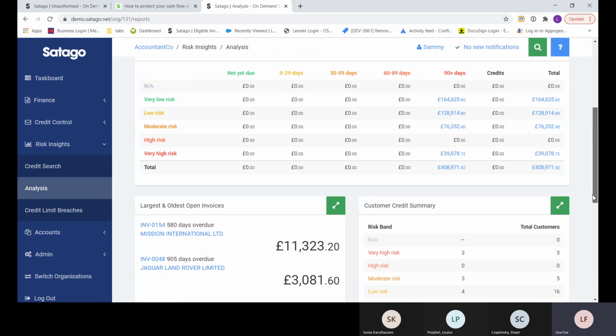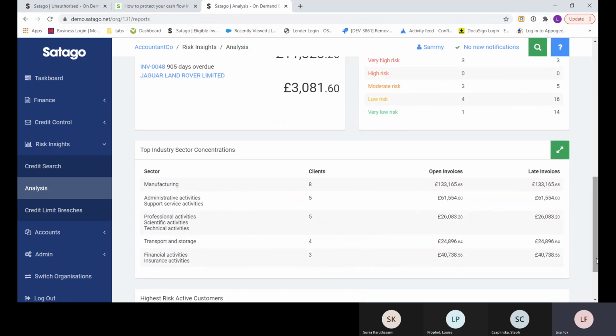Now, you'll also have the ability to check your top industry sector concentrations. So very quickly you can get an overview of how many clients you have within each particular sector. If there are any changes in legislation, for example, the construction CIS tax changes, you'll be able to see how many clients you have within that particular sector. What are their open invoices and how many of those invoices are late? Again, it tracks this through their SIC code from Companies House.